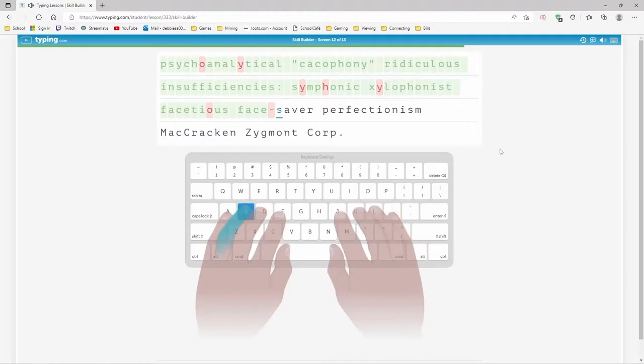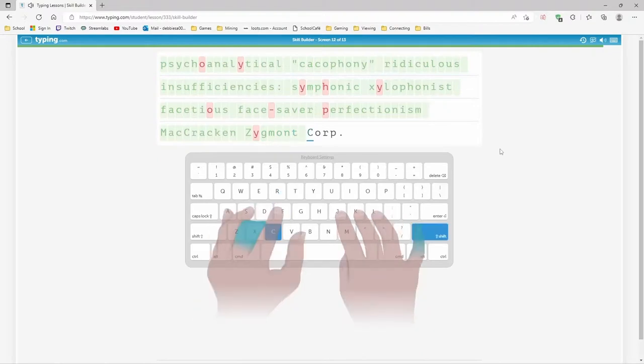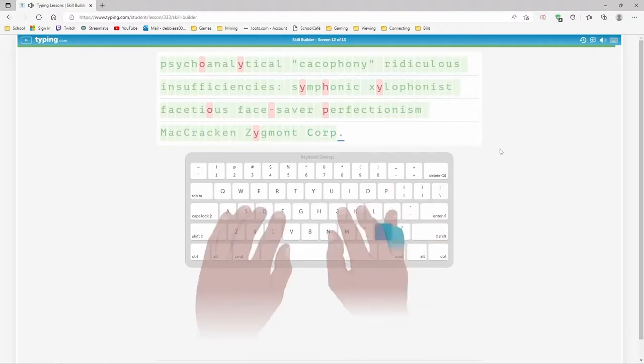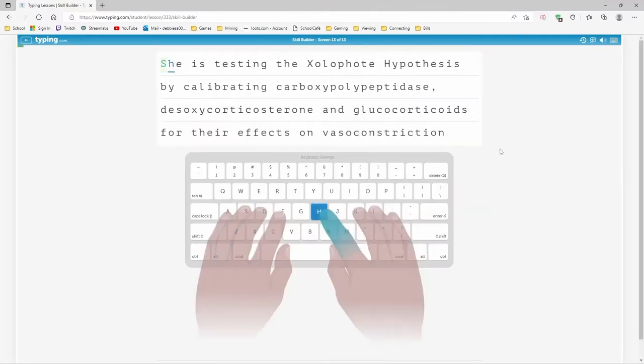Oh, we didn't. Why did that not? Oh, I pushed the J key and the P key. Sometimes my fingers just get kind of their own. I cannot remember where the Y is. Well, that one was horrible. We had 94% accuracy and only 21 words per minute. Oh, we got real sentences now.